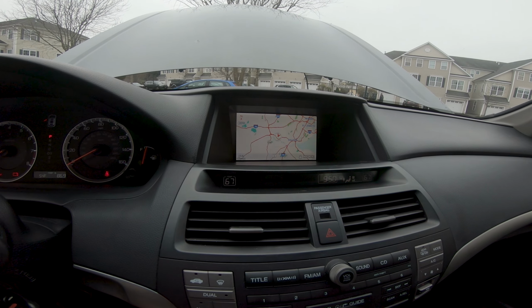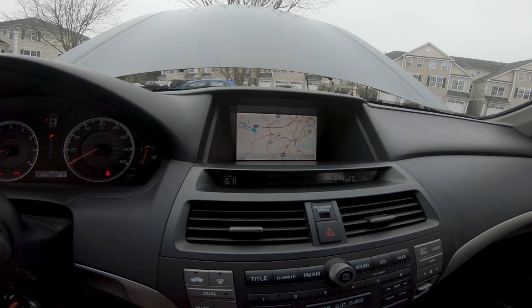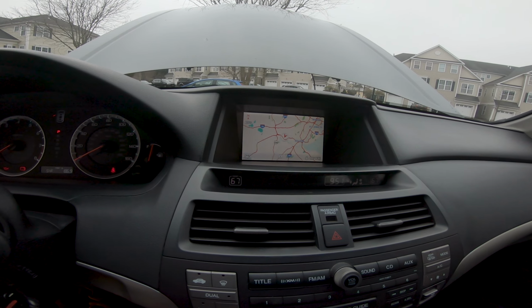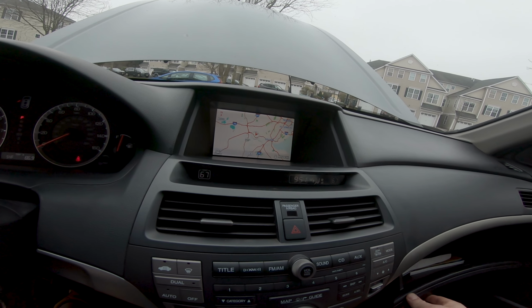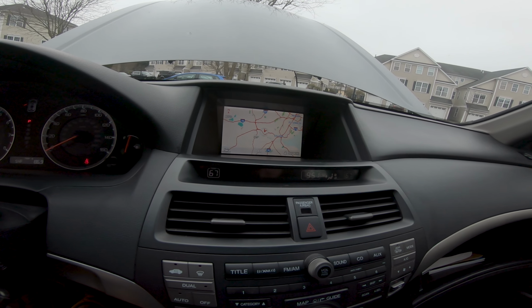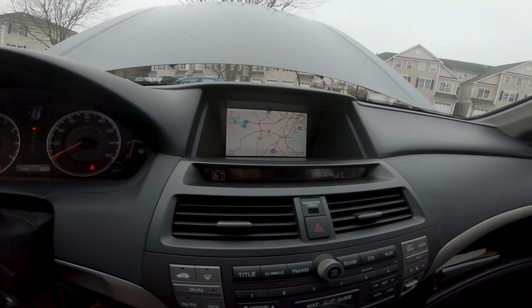The fix is actually one of two things. Either you can pull your fuse box. Let me walk around. And before I say that, if you do this hack or this fix, you're going to need your GPS code and your radio code, and I'll show you why in a moment.